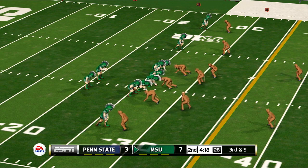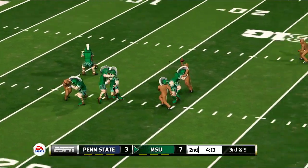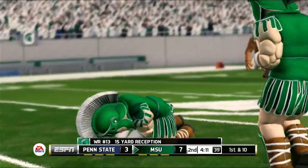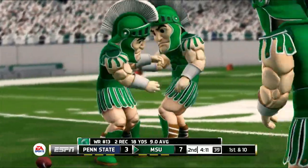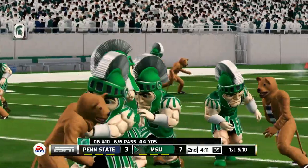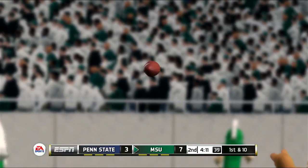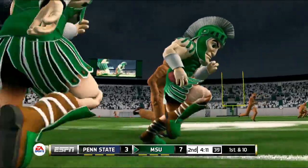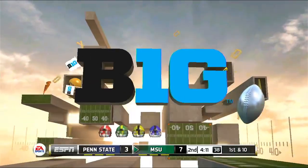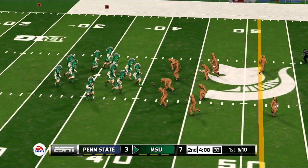Red 2, and go! And down he goes, around the 41-yard line. That makes it first and 10 from their own 41-yard line. First down.